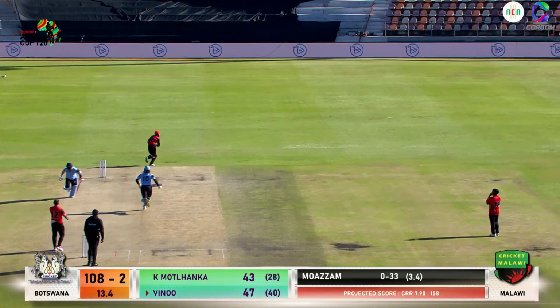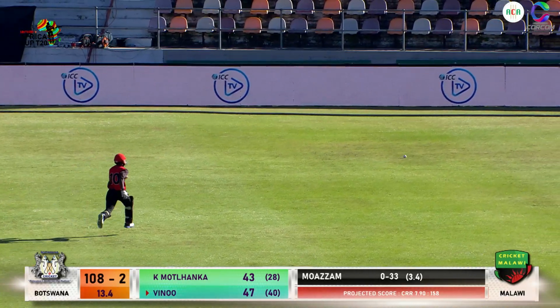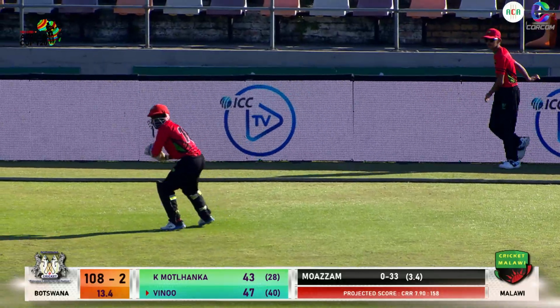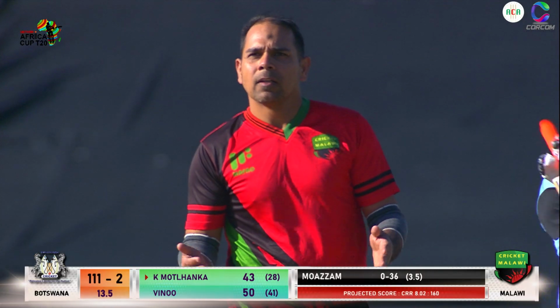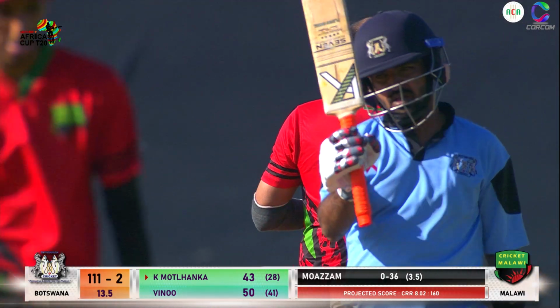There it is, the sweep. It's a shot used by most batters in T20 cricket. Down on one knee, look around the corner, bit of an effort, a few paces from the ropes. But they've done well here to run 3. Yeah, lovely effort here from the youngster Sohail Zahid down, stopping the boundary, so saving 3 runs.